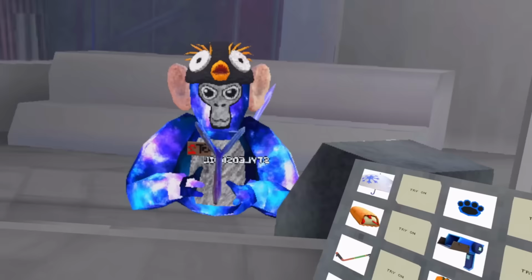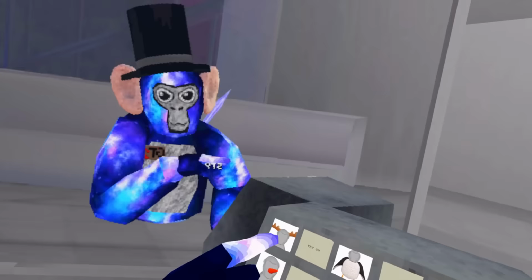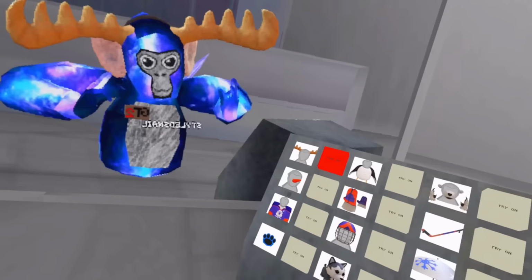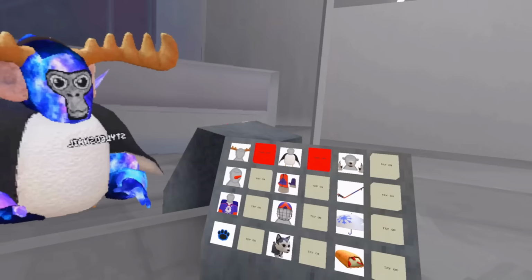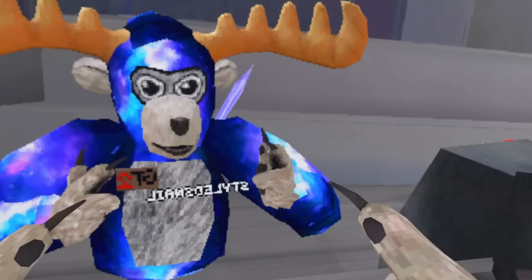Hey, what's up, penguin hat? And we do have some more to look at. All right, so we got the antlers. Yep, they're pretty big. Although I can't see them really being something you'd be able to hide with because of how big they are. Hey, go away. We got the penguin body. It flaps around. That's actually awesome. I love that. Let me take that off.